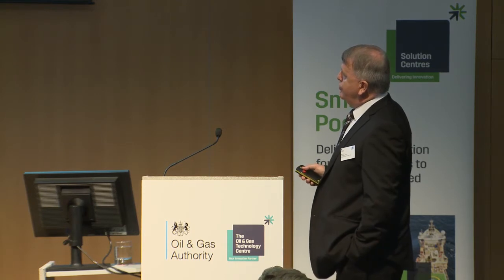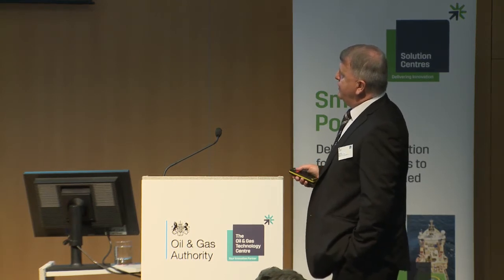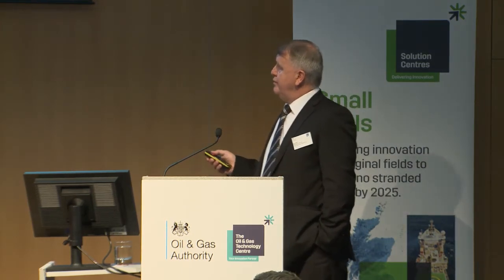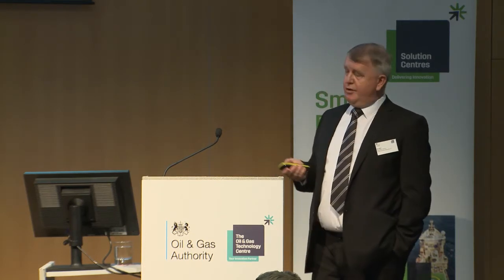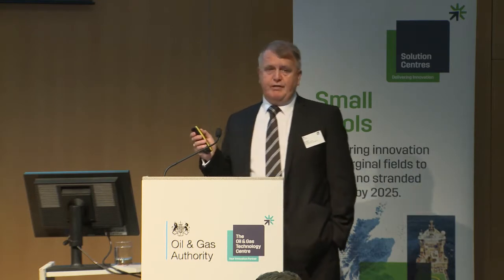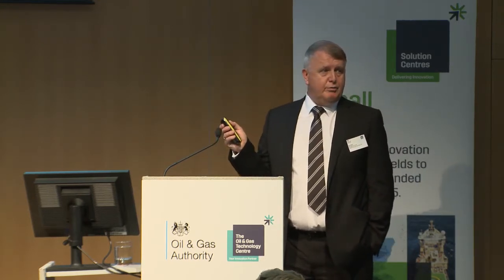We don't have really much fuel cost because we use the gas from the field. So you're probably looking at about $196,000 a day for the ship, including everything. So if you've got a field, you're getting down towards the current oil rate, you're getting down towards just below 5,000 barrels a day, and we can still make it economic.